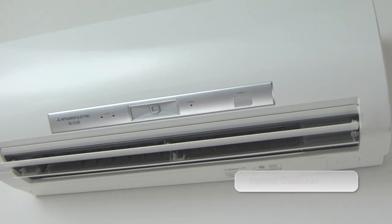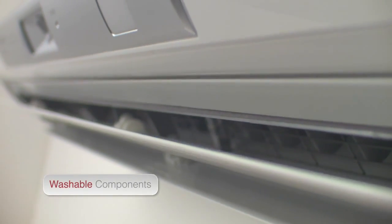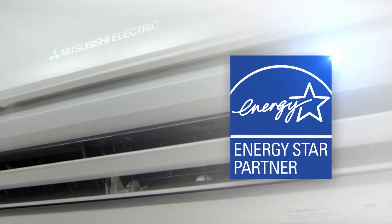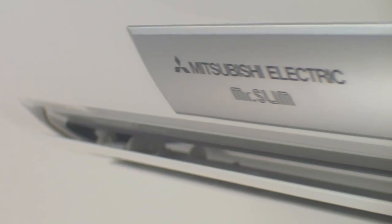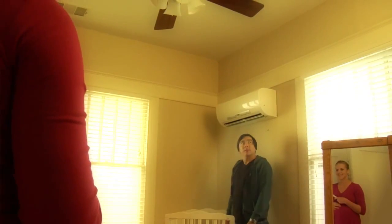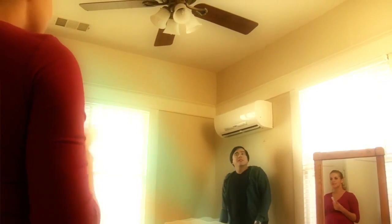The hybrid catechin pre-filter absorbs odor-causing gases. The filter components are washable, and when properly maintained, the included filters can be effective for more than 10 years. Using ENERGY STAR products in a home battles global warming and pollution, all while leading to lower energy bills. Plus, the system is comprised of 83% recyclable parts. The comprehensive wireless remote control gives complete freedom to manage a room's environment. It controls temperature, fan speed, and more.